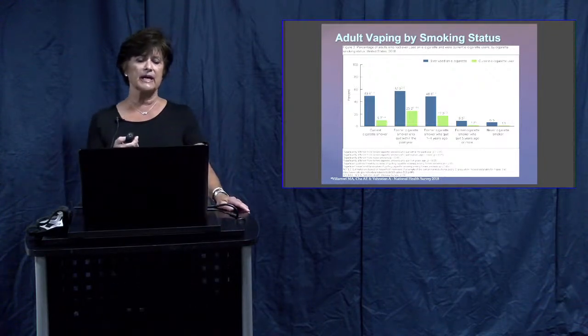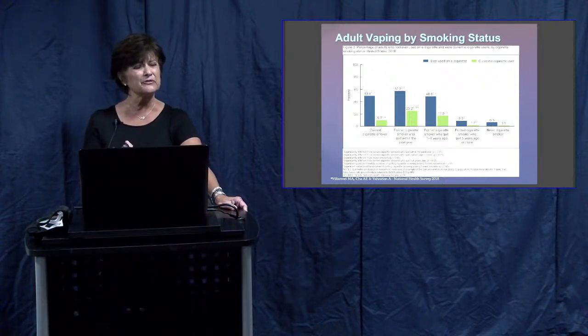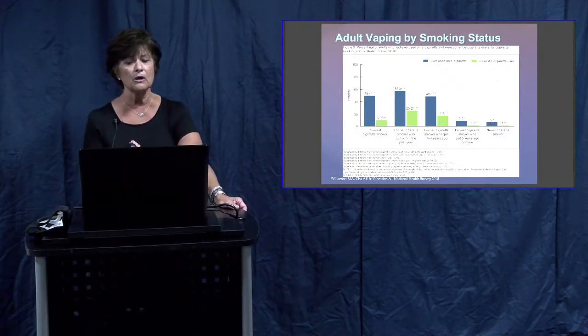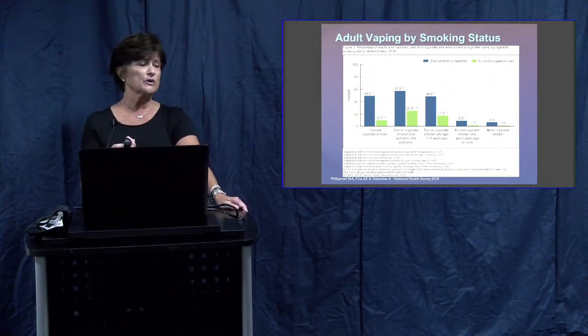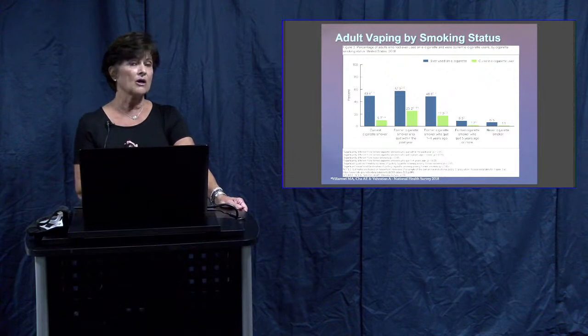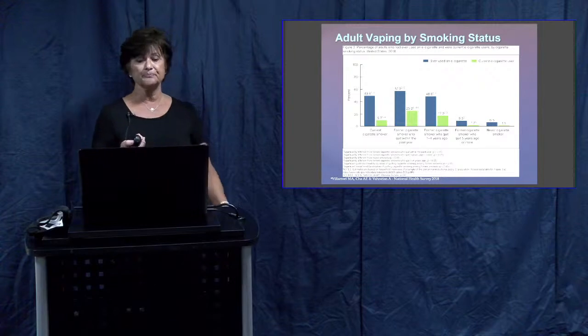here's this slide from 2018. I have seen things that are a little bit different from this. This one suggests that most of the e-cigarette use is among former smokers who quit during the past year or quit in the past 1 to 4 years. What I'm seeing in my practice at UAB is more dual use. About 85% of people that vape that I see are also still using traditional combustible cigarettes.